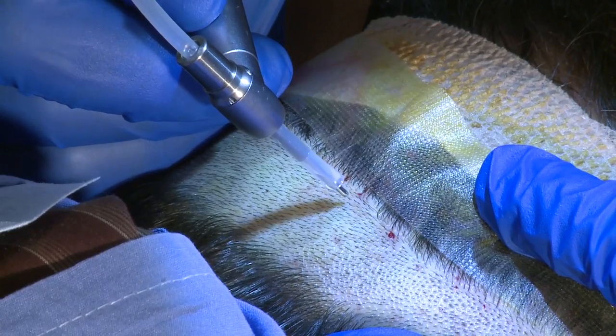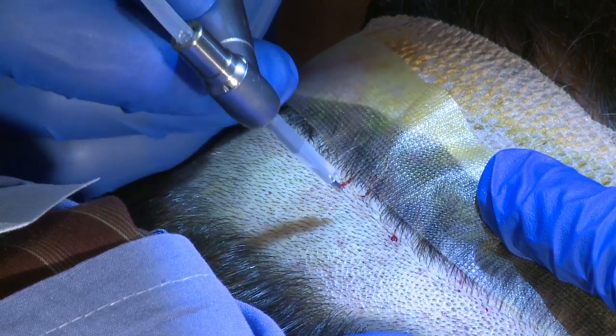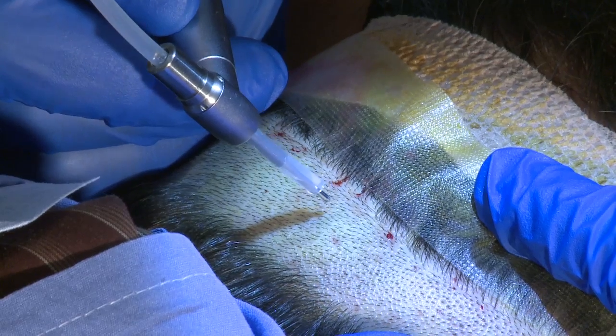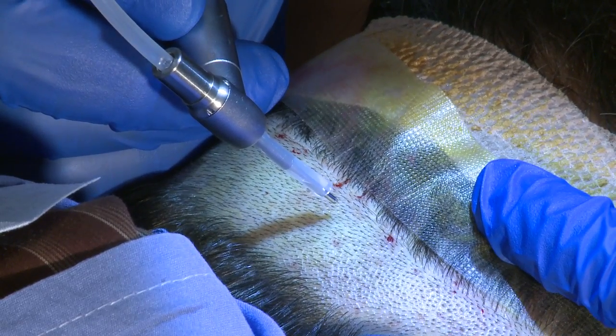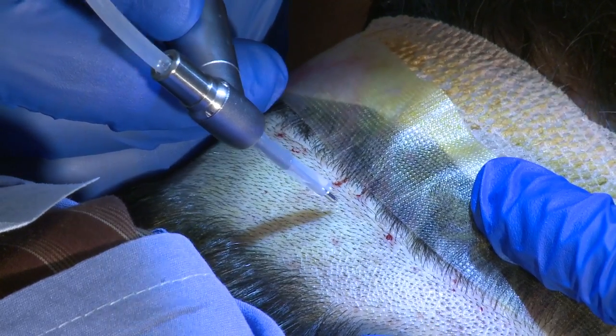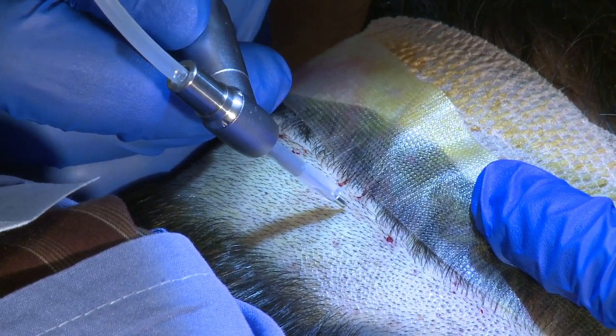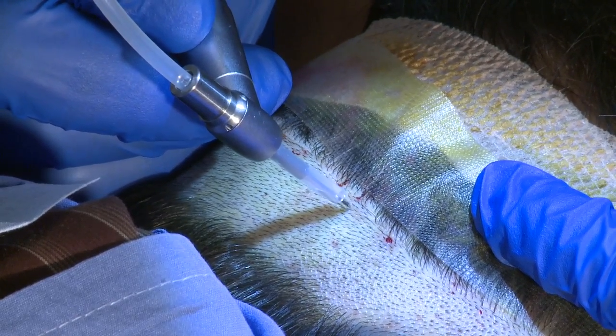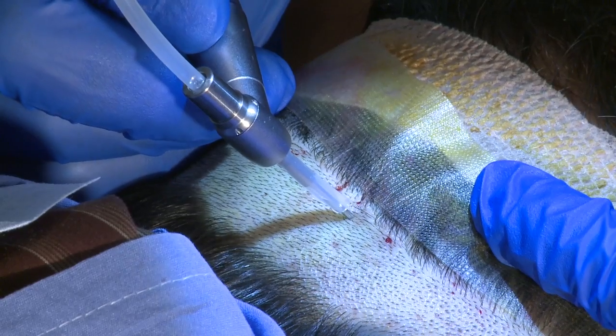The process of harvesting these grafts involves me looking at the angle of the hair. In most cases, the angle of the hair coming out will give you an idea as to what the angle is underneath the skin. So I'm looking at the angle. Once I think I've got the right angle, I'm going to place the graft on the skin.